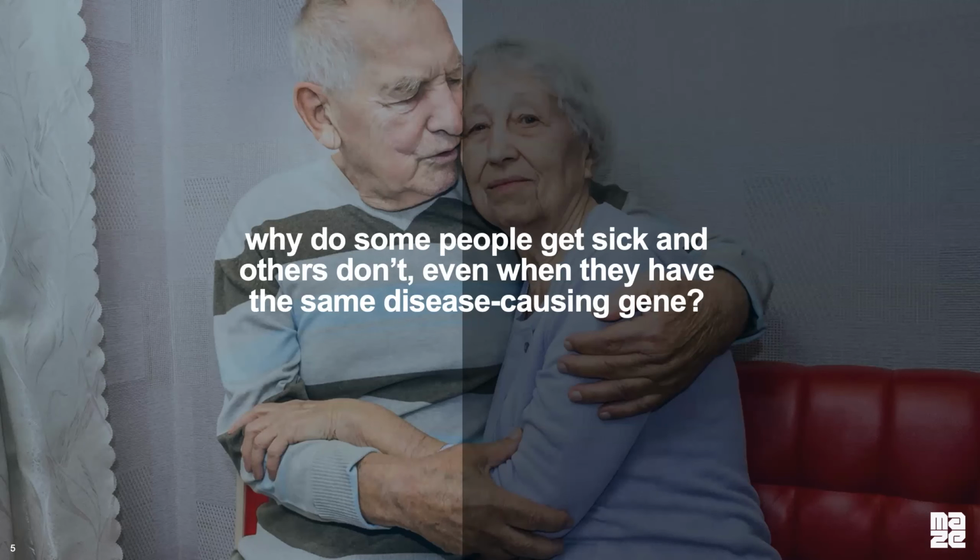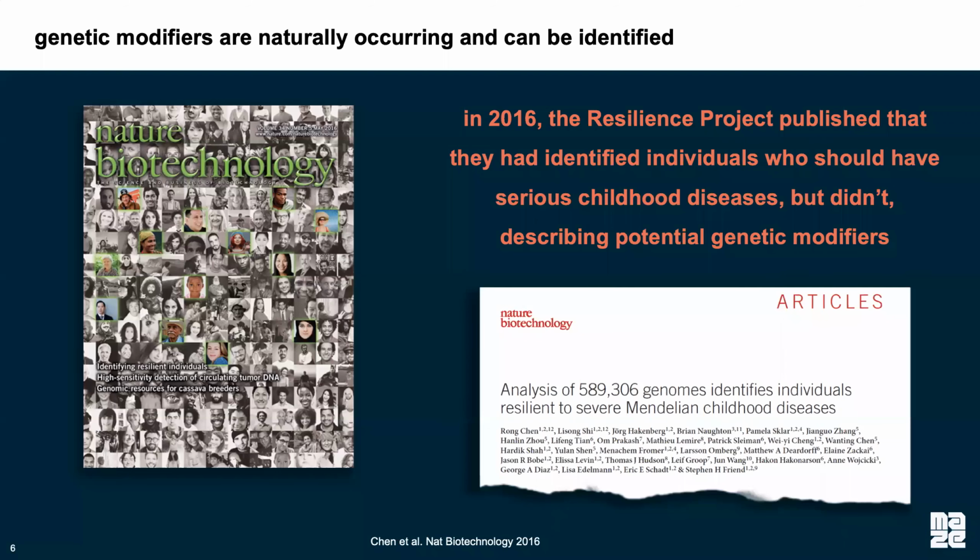individuals that have a disease-causing mutation in a gene that is unambiguously responsible for a disease, but nevertheless don't get sick. And this has been shown very clearly back in 2016, where the Resilience Project was published, in which the authors identified a large group of individuals who they believed on the basis of their genomes should really have a very serious childhood disease, but didn't. And so the founders of our company asked why.